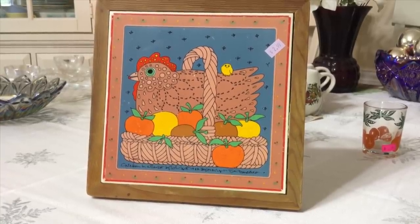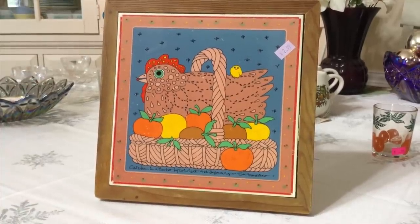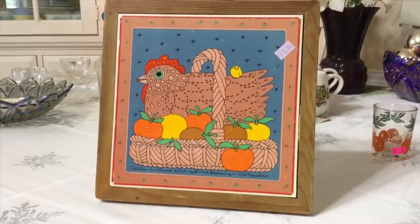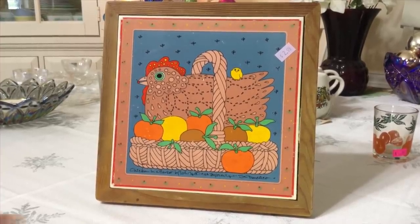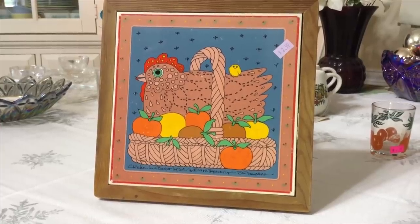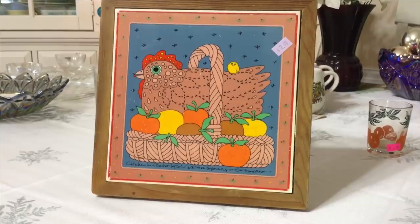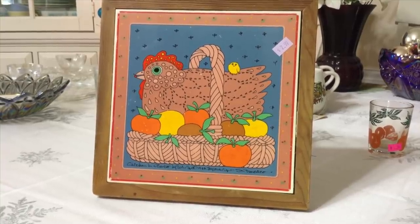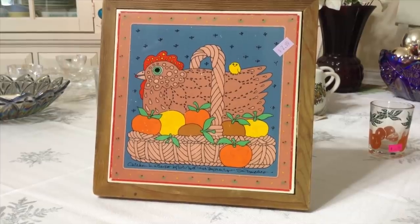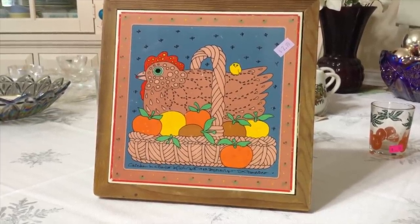This is a trivet or a hot plate. This is tile with a wood surrounding, obviously. It is 9 1/4 inch around. It was made in Japan. It's called Chicken in a Basket, says right there, 1982, designed by Taylor. Well, designed by Nguyen, and I have no idea how to pronounce his name, but it's NG. So this was designed by Nguyen NG, and it was made by the Taylor and NG company out of San Francisco.